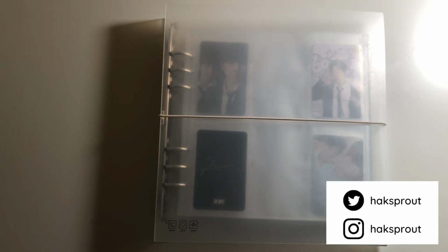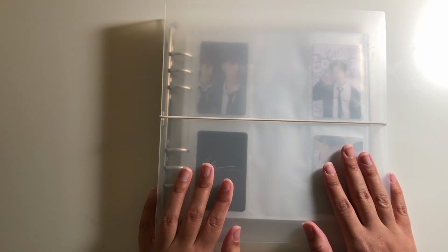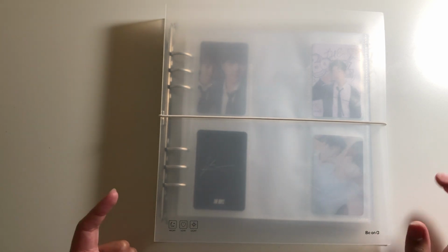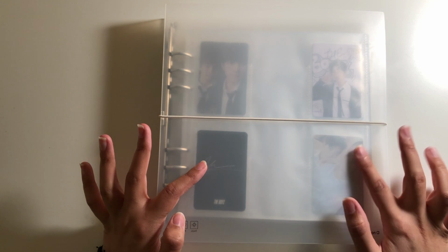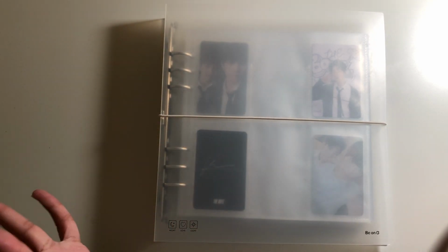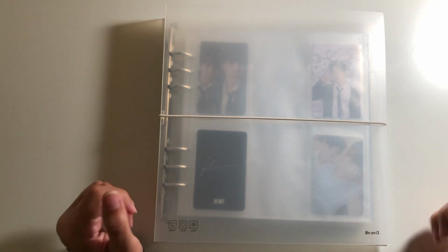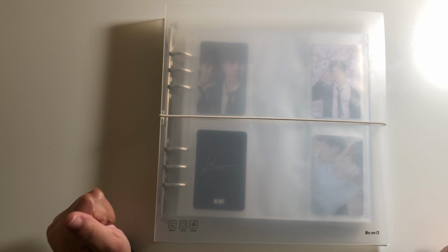Today is currently December 31st. Happy New Year's Eve. I'm going to be going through my end of year binder tour. Hopefully to make this video go by quicker, I won't be talking as much. At the beginning of each binder, I'll explain what I collect, who I collect, and hopefully just leave it at that. If you have any questions about what card is which, don't hesitate to ask. I'll do my best to respond.